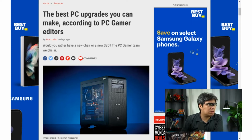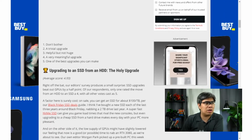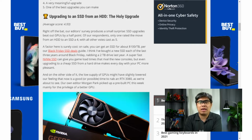So obviously, as gamers, it depends on the type of usage, what you're using it for in making that purchase. Now, buying a new PC is totally different from just upgrading it. You may have limitations in terms of cost or budget in the beginning. But if there's one thing that you should upgrade, it is your storage.